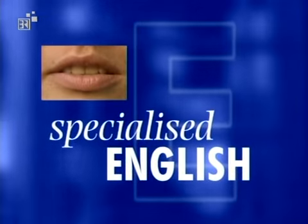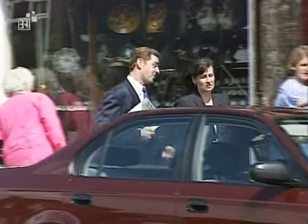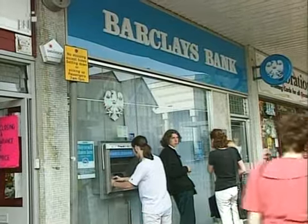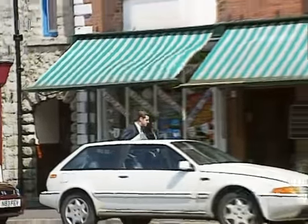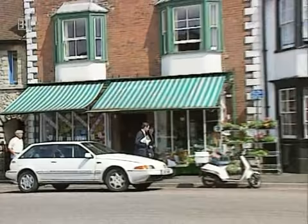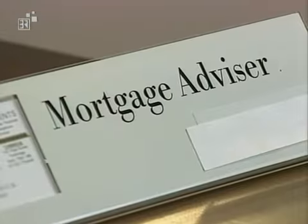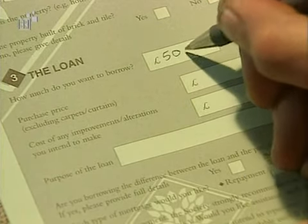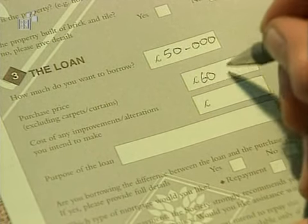Specialised English. David and Janet will have to borrow money to buy their house. They can borrow money from a bank or from a building society. This is called a home loan, or more often, a mortgage. They talk to a mortgage advisor about taking out a mortgage. First, they must fill in some forms, giving information about their financial situation.